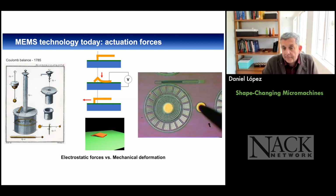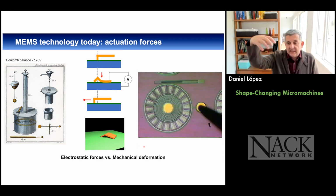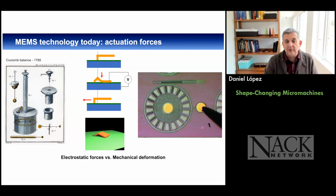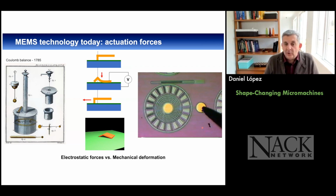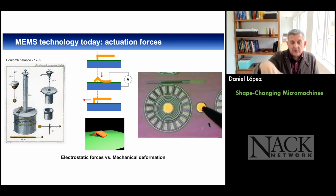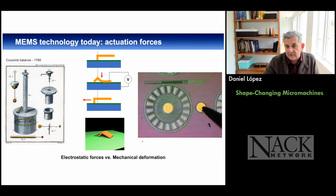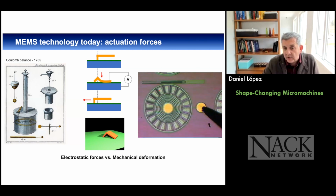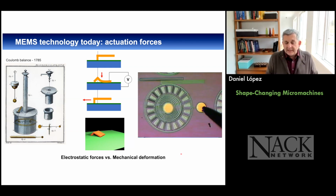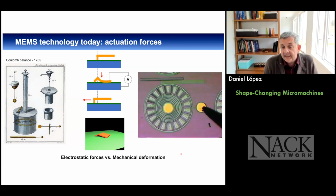Each little structure that you see here is one of these scratch drives seen from above. What we are doing here is applying a voltage, turning the applied voltage on and off, basically. And that's how we make this structure scratch and move around the surface. If you have one, you can make many of them. All of these are pushing together. You can see that they are moving one spring here. And as you will see in a minute, they can move really fast.